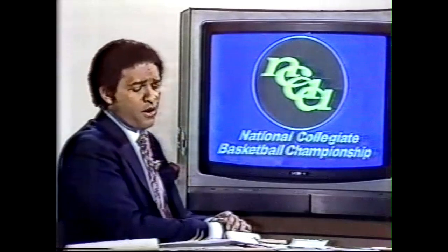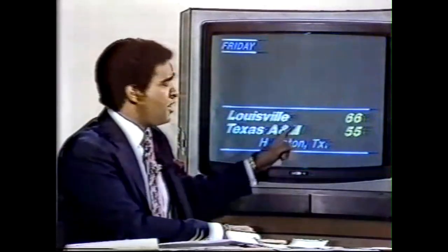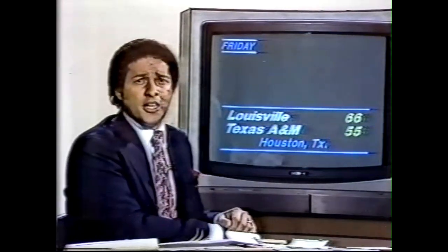In the Midwest also, there was a game. We got it started there. Texas A&M against Louisville in overtime. Louisville prevailed. The final, as you can see, 66-55. They did it by outscoring Texas A&M in the overtime by a score of 13-2.